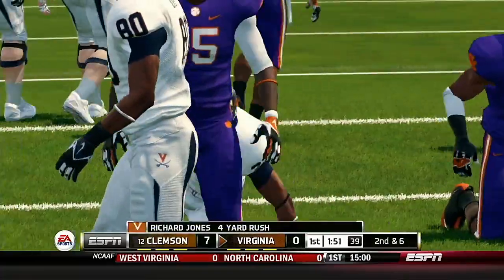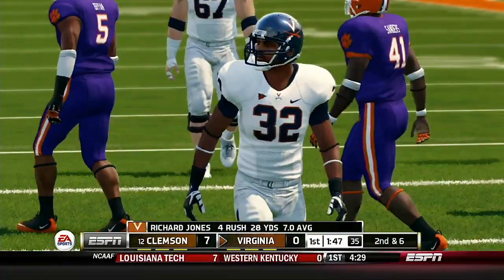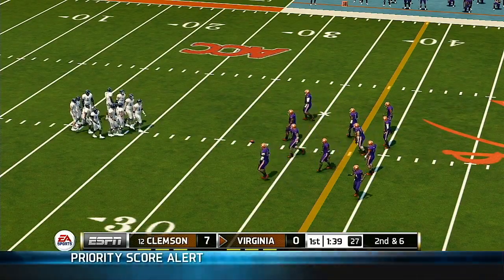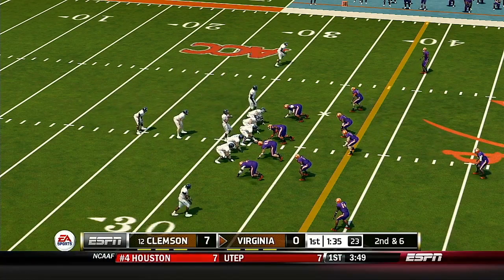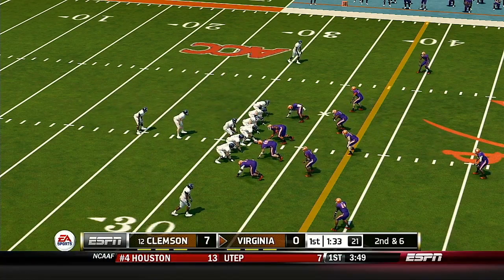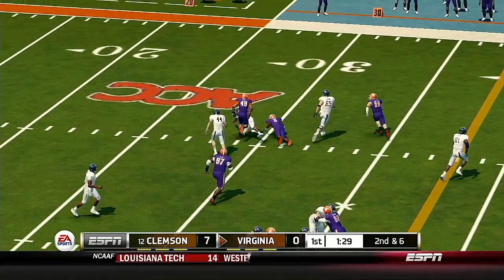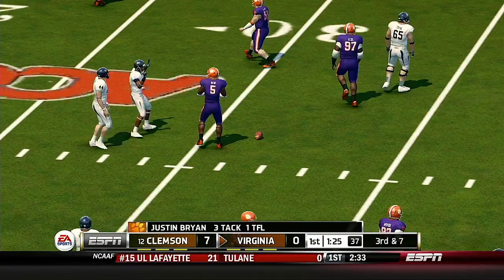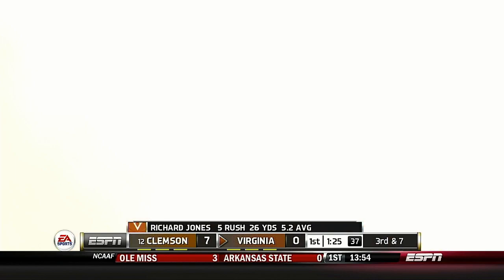And they get nice yardage on that run. That makes it 7-6. From their own 32-yard line, second down. For a loss. 2 yard loss for the halfback. That makes it 3rd and 7.